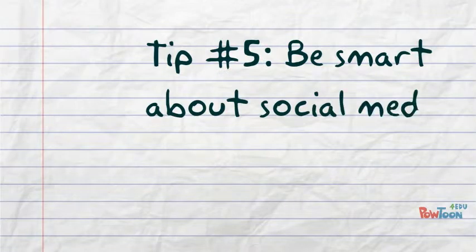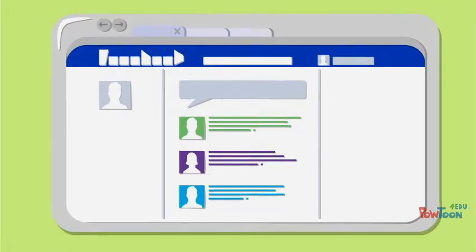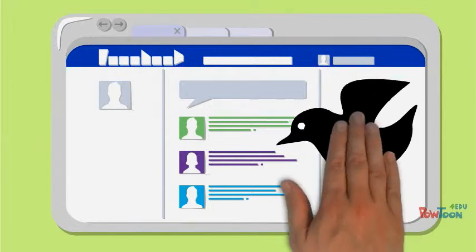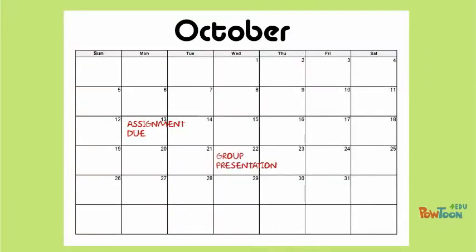Tip number 5, be smart about social media. Facebook and Twitter are important and useful for remembering things like birthdays and social events, and great for connecting with people. But make sure you manage it and it does not manage you.